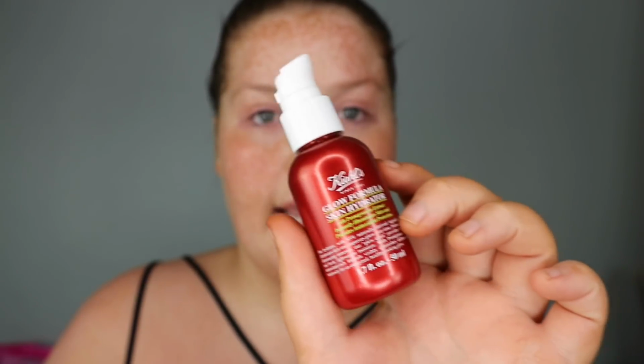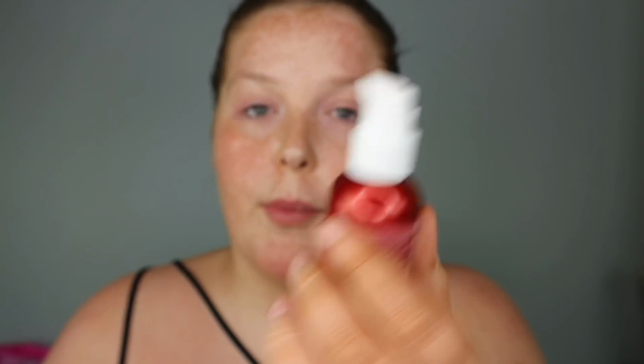So I'm going to be using the Glow Formula Skin Hydrator from Kiehl's. The reason I'm using this as opposed to a typical moisturiser is because it's not going to add a lot to my skin, and as you can see there, it has a bit of a peachy tone, so it's really good to hydrate the skin without being too heavy. So I'm going to work that into my skin.